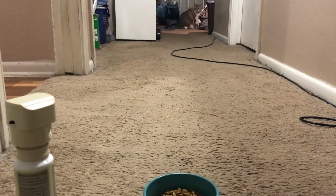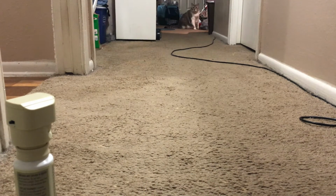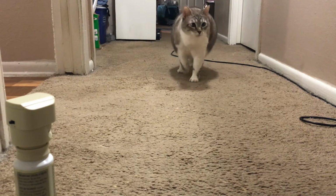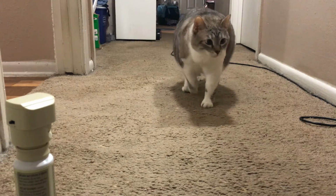Then we move on to Pudding, where she took a little bit longer, and that's why I put the food out. And I know what you're thinking, why didn't you just wait for it to happen organically? No, I wanted a reaction, and I wanted them to be afraid to start coming over here. And then it didn't take long after seeing the food for her to think, okay, I'll come check it out and see what's going on. And then.